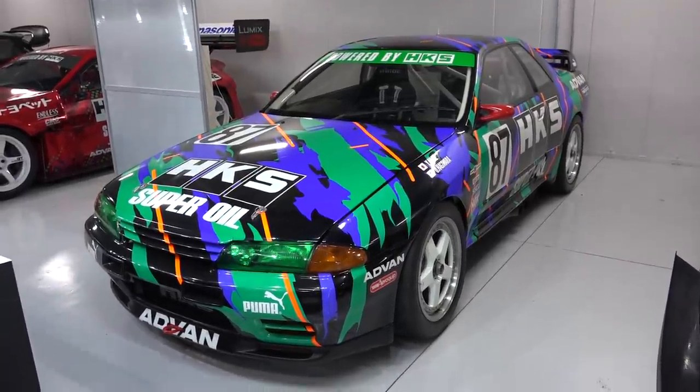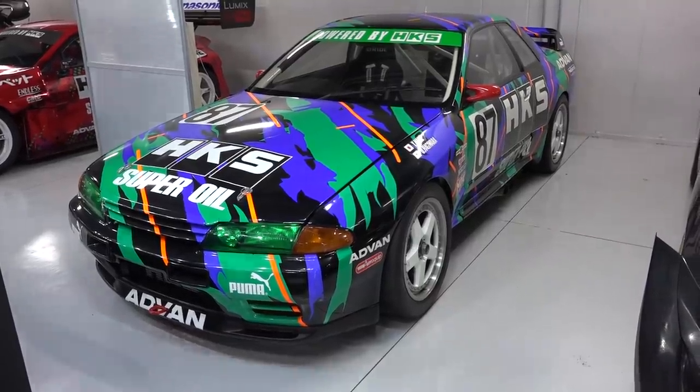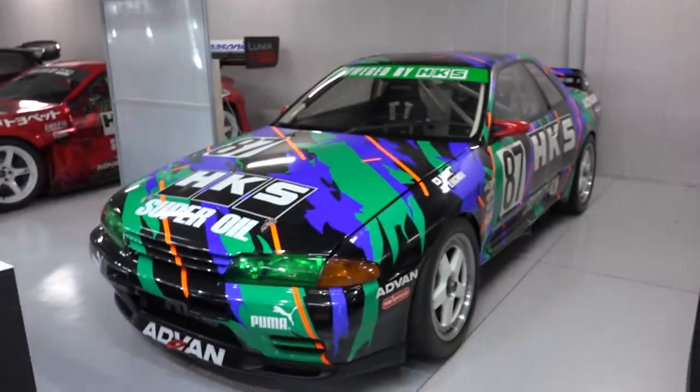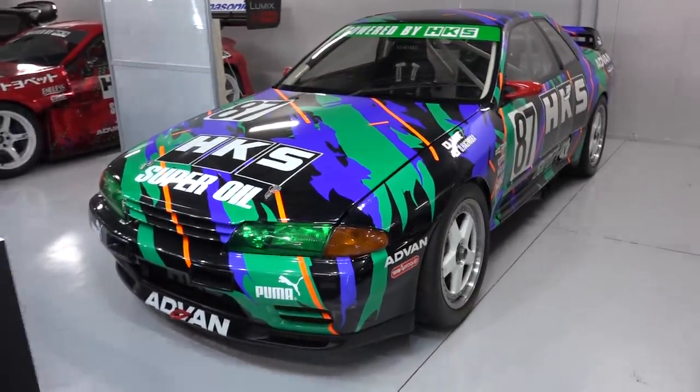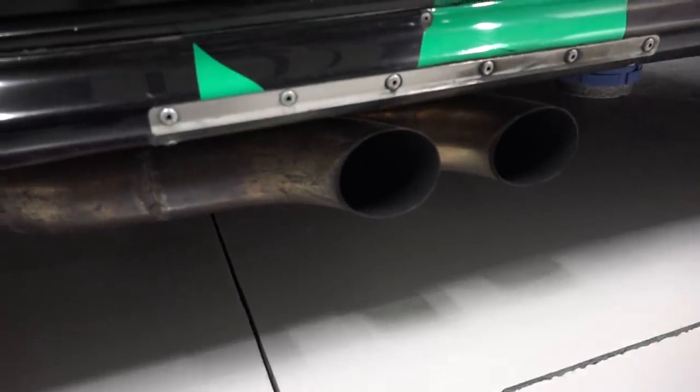So apparently, this design is called the HKS Oil Splash. I know in Australia we call it the Batwing design. Okay. Yeah, it's the oil splash from the oil cans. This is so cool. This is something I want to do to my car. I need the side exit exhaust like this.